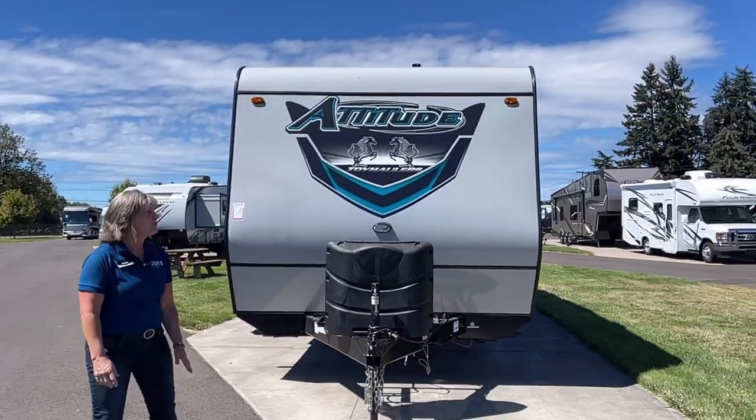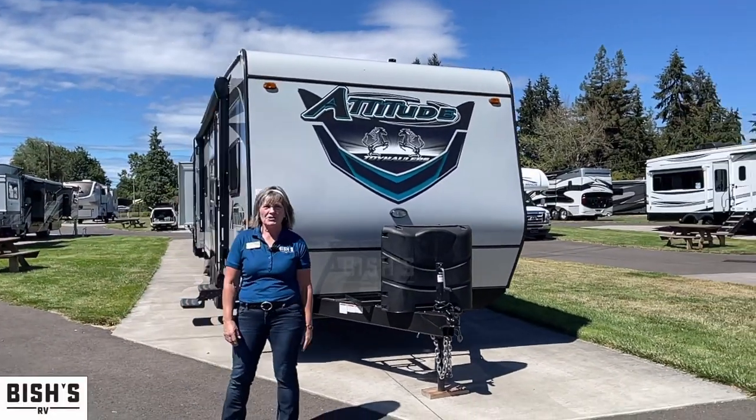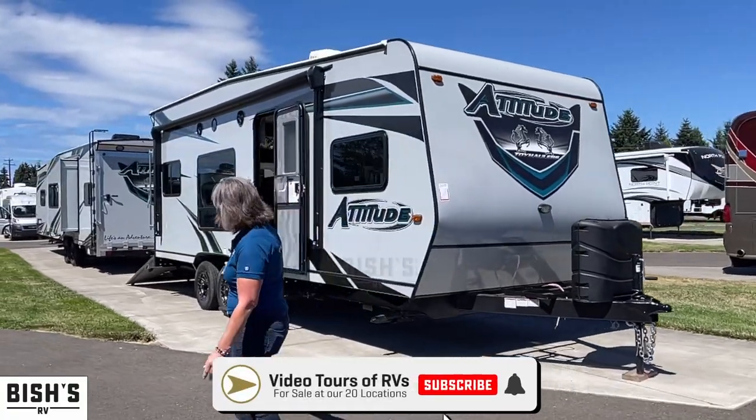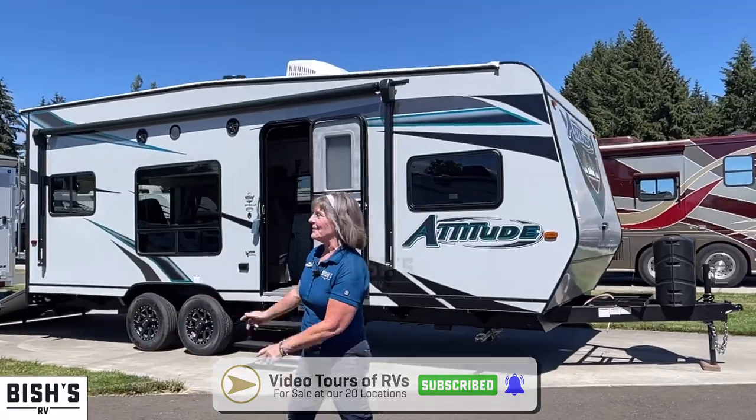Today I want to show you this 2023 Eclipse Attitude. It's the 20 FBG. Let's go around this side so you can see how beautiful it is. Of course, it's the double axle. I'd also like to really show you the back end, which is my favorite.